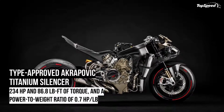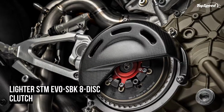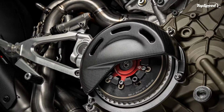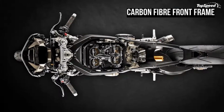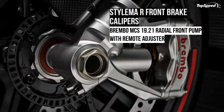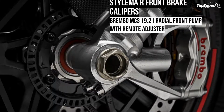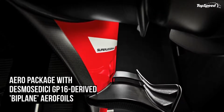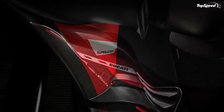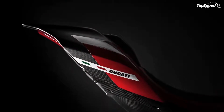Final thoughts. The Superleggera V4, Superlight V4, was previously dubbed the Project 1708 and was going to be pushing all limits of engineering, design, and performance. Well, Ducati themselves have done one over and have given the world the most powerful and technologically advanced motorcycle ever made by the Borgo Panigale manufacturer. If you're already sweating, let me tell you that this is not the end. It only gets hotter from now on.